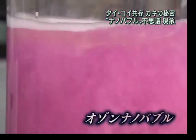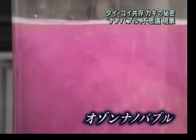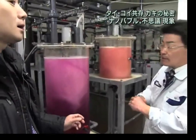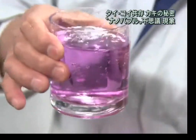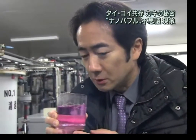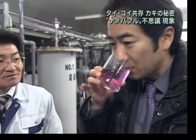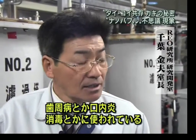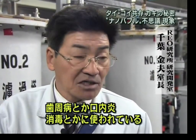This pink-colored water is the ozone nanobubble water. This is actually well water, and this is the machine that creates the nanobubbles. This water is actually drinkable. The reporter says that it's salty like seawater, but refreshing and unusual. Mr. Chiba says this water is being used to treat periodontal disease and oral ulcers, and it's also very effective for sterilization.